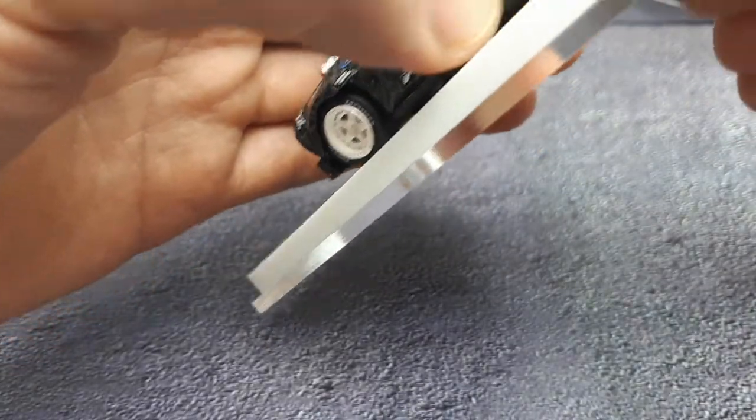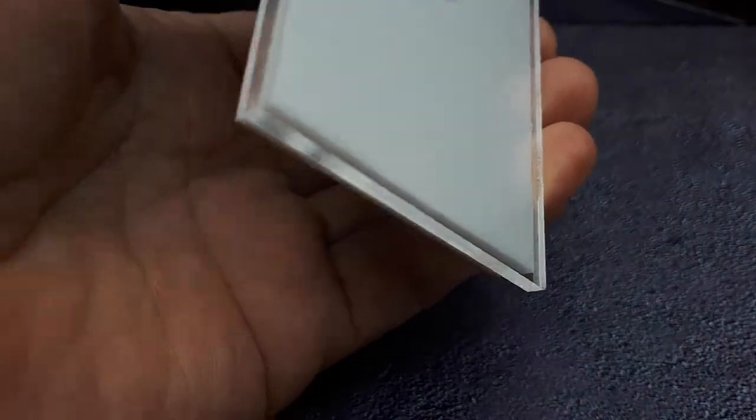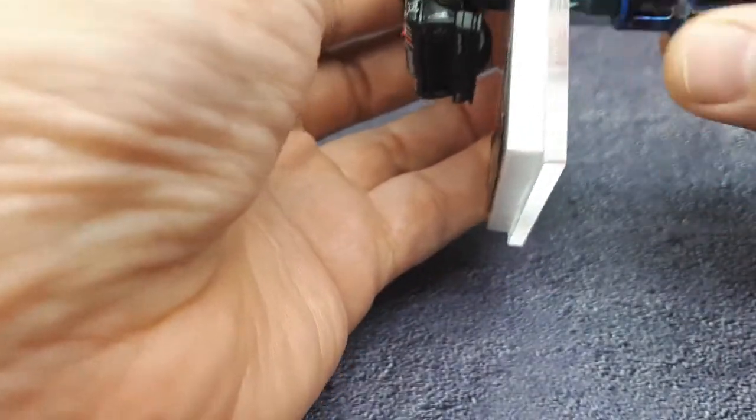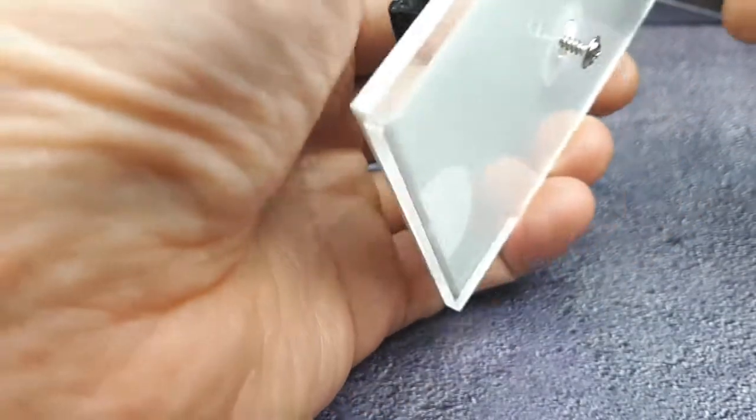Let me see, I'm just debating if I should take it off the stand. It does seem like there's some detail in there. Alright, I'll do it this time around. So we got 2 screws here.